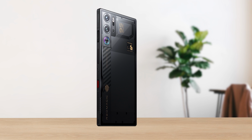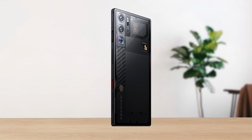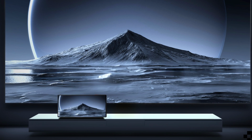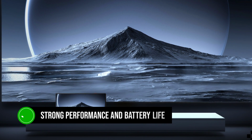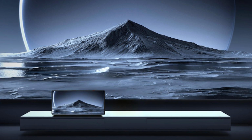Considering this phone is made by a smaller company, it's surprising how good it is. If you can put up with the software, it's a very capable phone with strong performance and battery life. For the price, it's a great overall value.